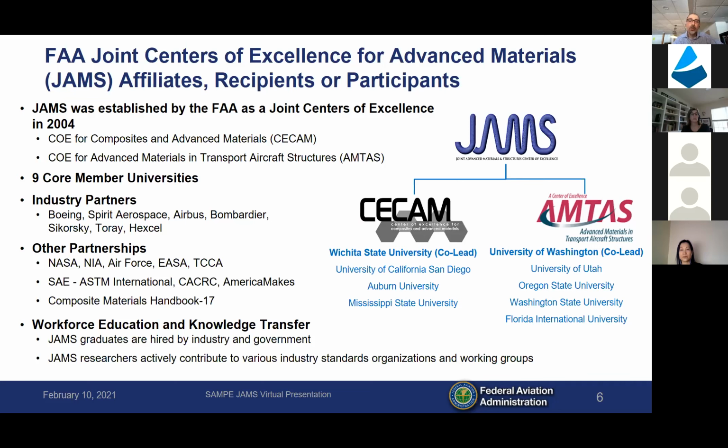In addition to the 2 lead universities, member schools include University of California, San Diego, Auburn University, Mississippi State University, University of Utah, Oregon State University, Washington State University, and Florida International University. So JAMS continues to be a very successful program for FAA over the years. We are very happy about the level of industry engagement that JAMS universities achieved through partnerships with industry and other government initiatives, including international collaborations.